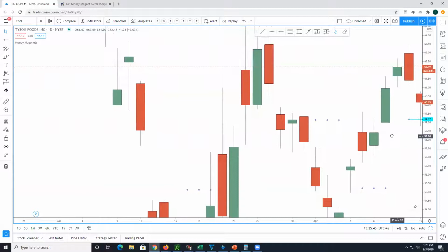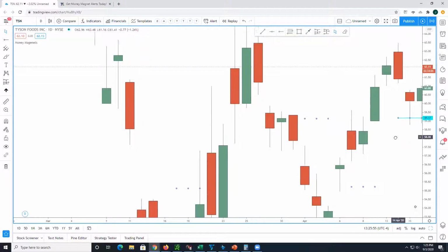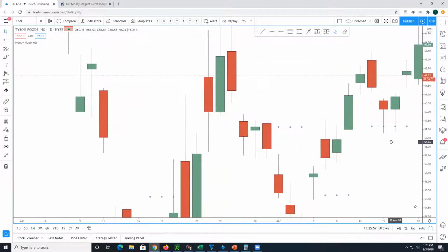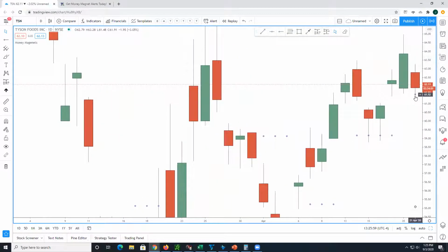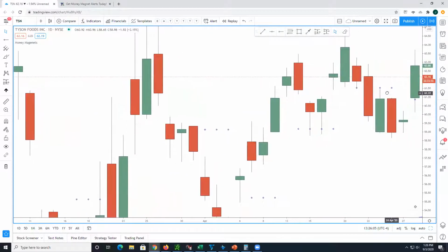So in this scenario, you can see price fell and equaled the dots. So this is what's referred to as a fulfilled money magnet. So this one's completely done. And now you're just going to wait for the following week. In this scenario, within the same week, the market came down and fulfilled the money magnet. In this scenario, we have another week.